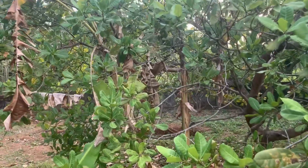Hello, welcome back. Today I'm gonna tell you a little bit about this tree here. It is the cashew tree. It's one of my favorite nuts. So just for the fun of it, I kept a sample of this tree here to see how it's gonna pan out, and honestly it's been good fun so far. So let's get going. The cashew tree.